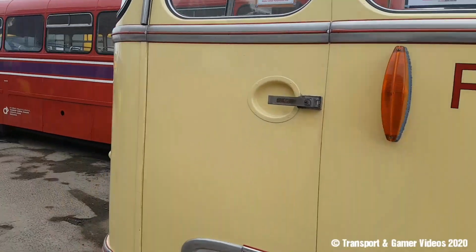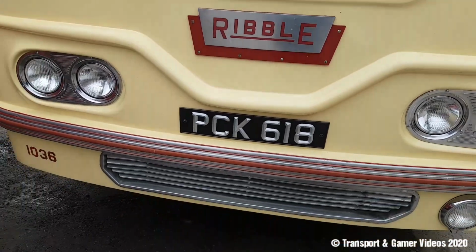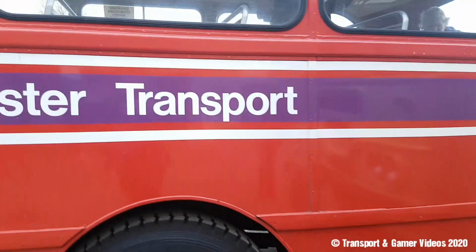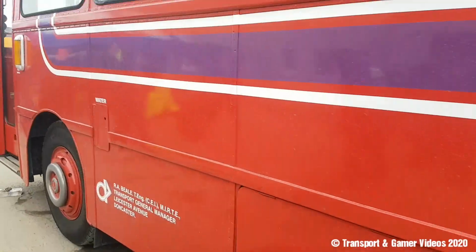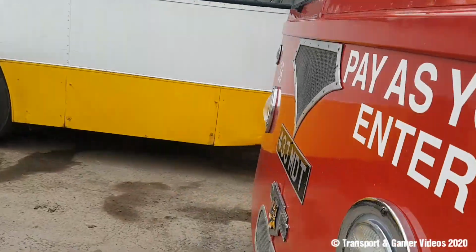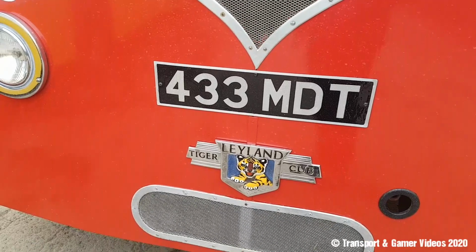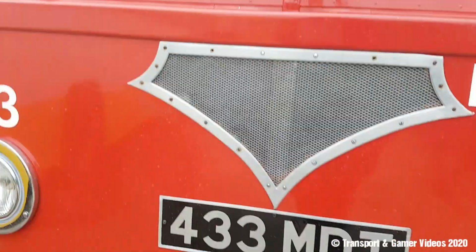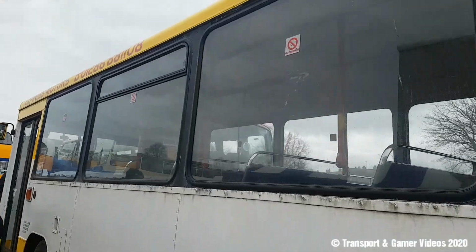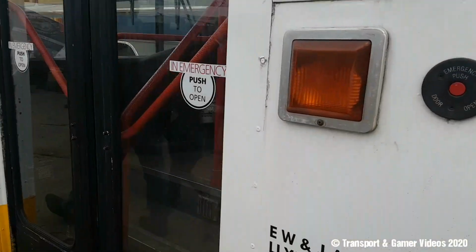There's a Ribble. Ribble's PCK 618, 1036. Doncaster Transport. I think it's a Leyland Tiger Cub, 433 MDT 33. There's a Volvo B&M Alexander PS from Express Motors, I think it's in Wales.